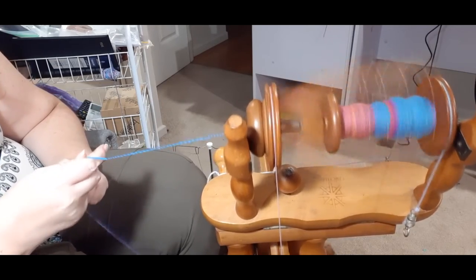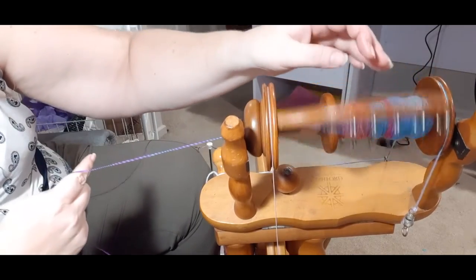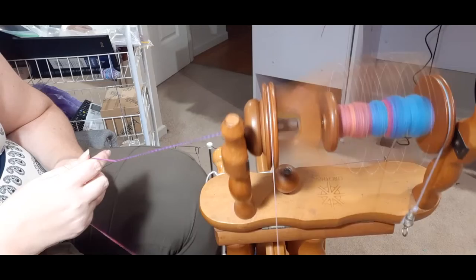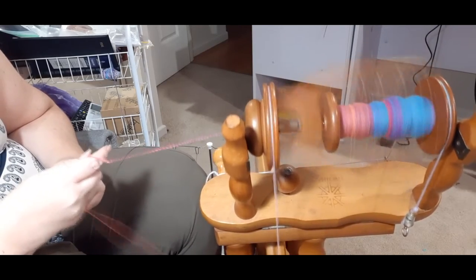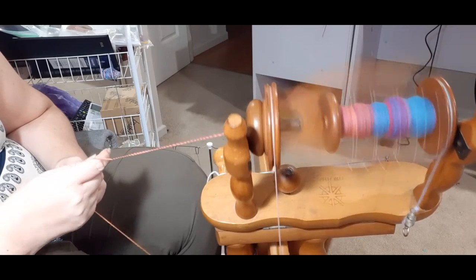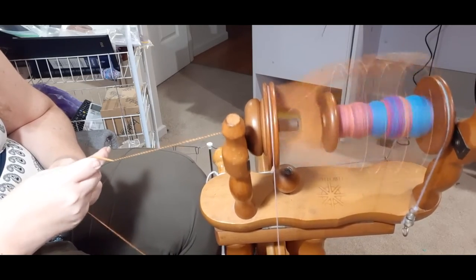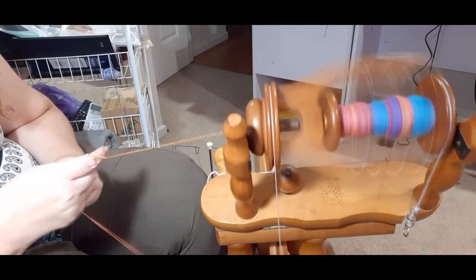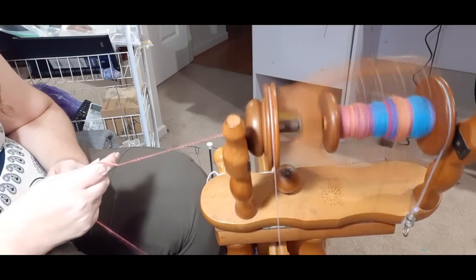I bought myself a new wheel, which I've received today, which I plan on using for a lot of bulky art yarns. So if you're into that type of thing, I need to do some research on prices and styles and techniques to learn. I will do many videos using it, so keep an eye out for them. But I do need to get another bobbin for it. It only came with one bobbin, so I need another one so I can do my plying.